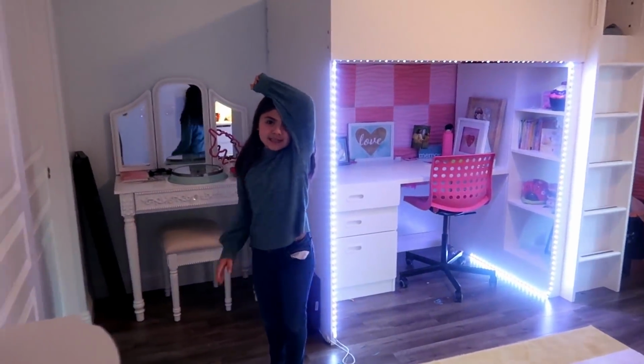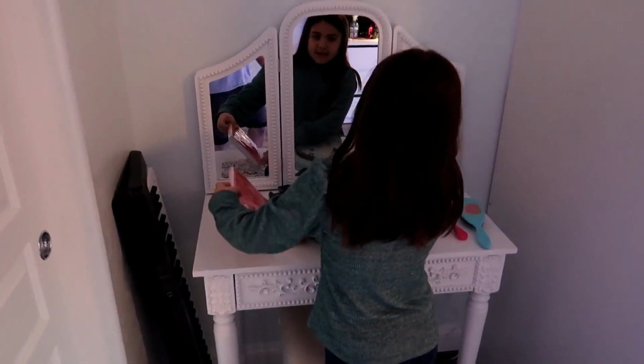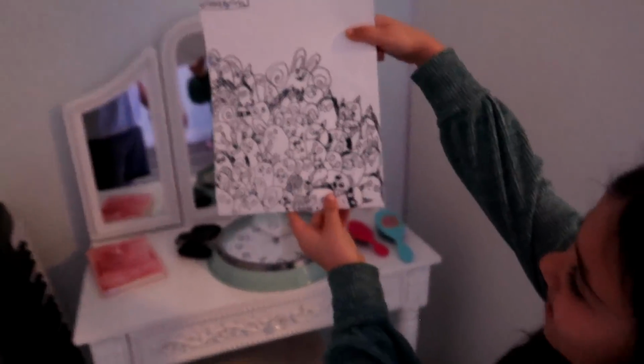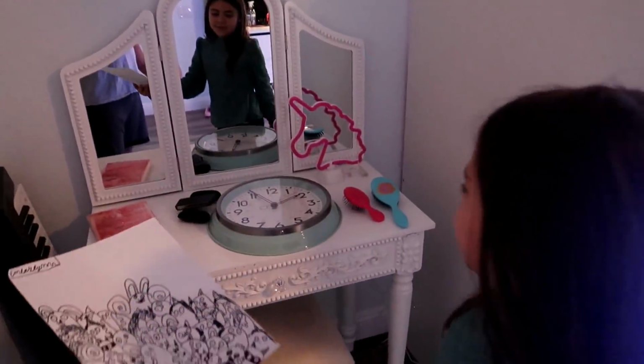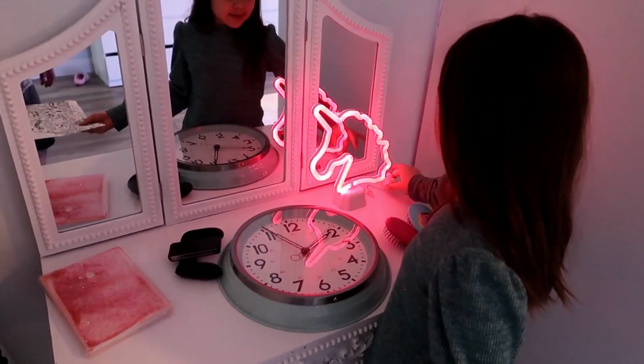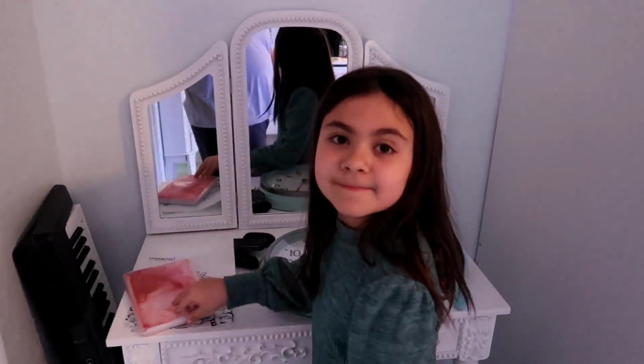And if you guys, what's that? Oh, and we got her vanity? Yeah, so I have this. Ooh, her drawing. Yeah, I'm working on this. I'm trying to fill up the whole thing. Have my brushes, like a little unicorn light, and a notebook. So, yeah, that's all. Awesome.